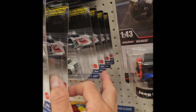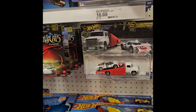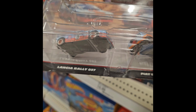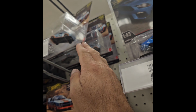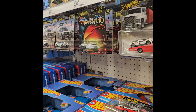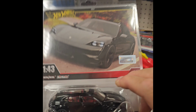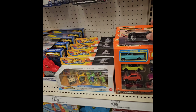Then you got Team Transports, all the same cars. Keep dropping them. This one's cool. Lancia and Fiat. The Fiat. That's all they have is the same Fiats. Oh, look at that Porsche. It's a 2021 Mustang. And this Porsche Taycan Turbo. It must be new. That one looks cool as well. The Mercedes, of course, which I think looks the best.